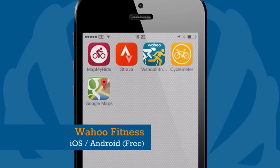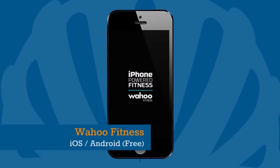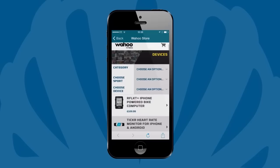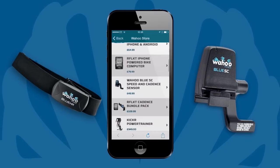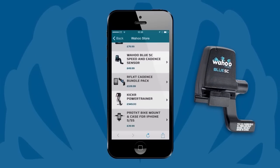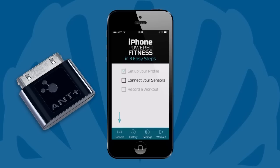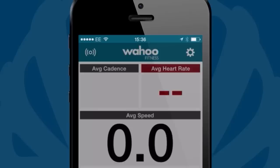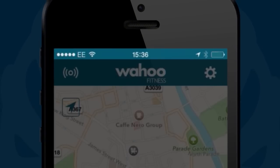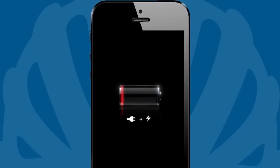Wahoo Fitness is actually a bit more than just ones and zeros. They also make hardware to accompany their apps, allowing you to connect a heart rate monitor and speed cadence sensors direct to your phone via Bluetooth. There's even a Wahoo key, which allows your phone to connect to Ant Plus devices. But be warned, these peripherals will drain your battery like a hungry GPS-enabled power vampire.